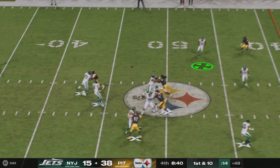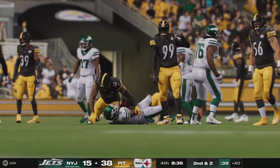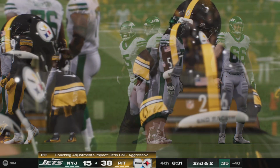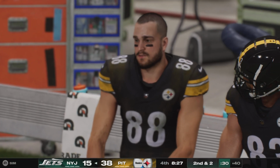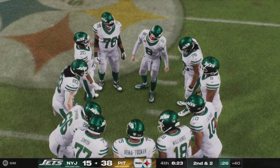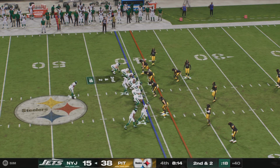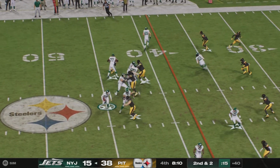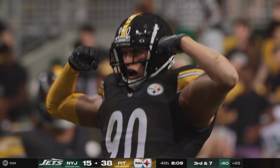A first down throw from Rodgers. Who else? Another catch for his favorite target. And he'll get about 8 on that one. Most of it coming after the catch. It's second down. To the air once more, it's Rodgers. And he's going to have to eat this one as down he goes.